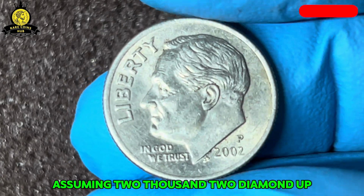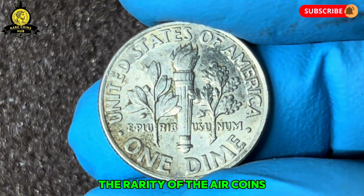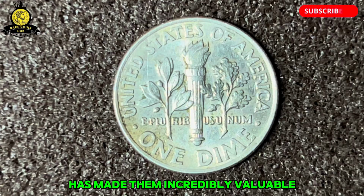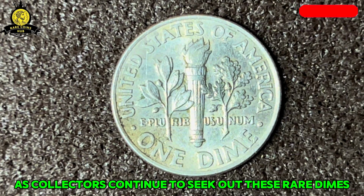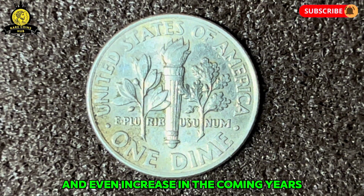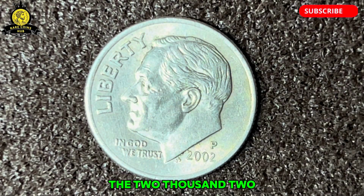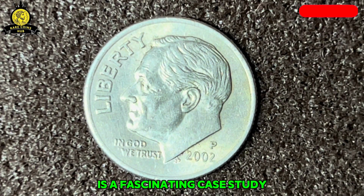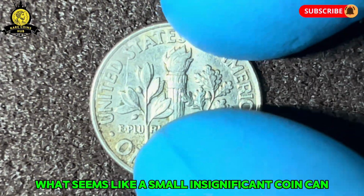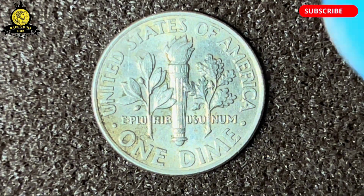So, how did this unassuming 2002 dime end up becoming worth $92,000? The rarity of the era coins, combined with their growing recognition in the collector's market, has made them incredibly valuable. As collectors continue to seek out these rare dimes, their value is expected to remain high, and even increase in the coming years as fewer of these era coins remain in circulation. The 2002 1 dime coin is a fascinating case study in how the world of numismatics works. What seems like a small, insignificant coin can, in the right circumstances, become a highly sought-after piece of history.